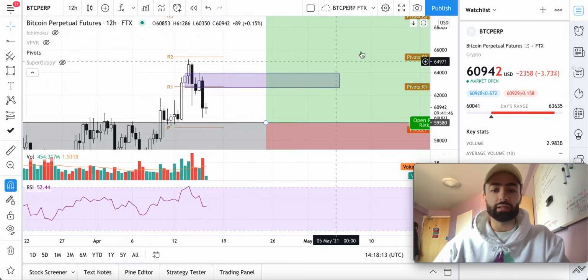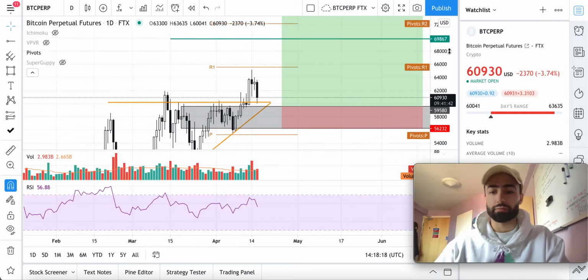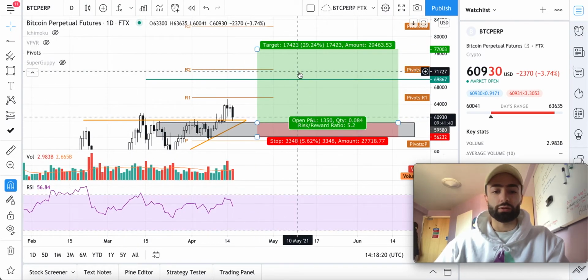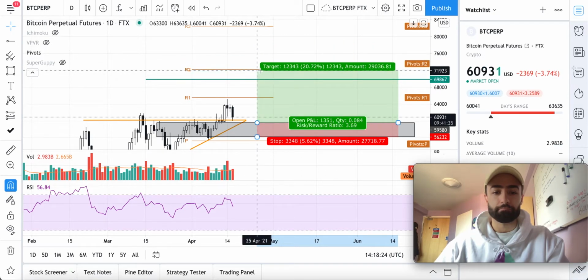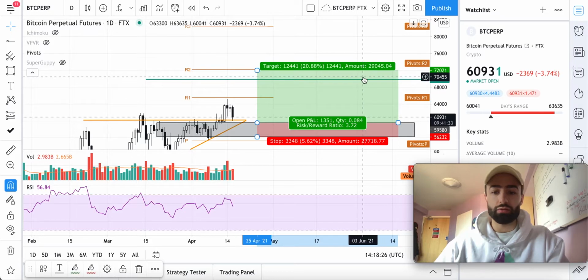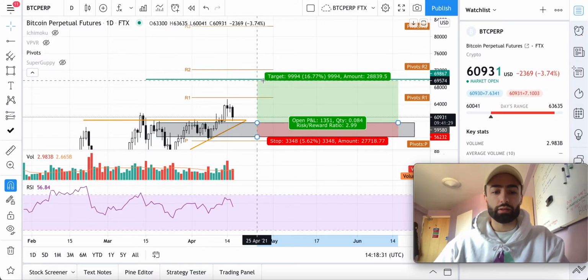But if it does, the profit potential, I mean, let's look at the profit potential. 29% if we go to 77K. 72K, 21%. Zone for the inverse head and shoulders pattern, which is roughly 69.9.